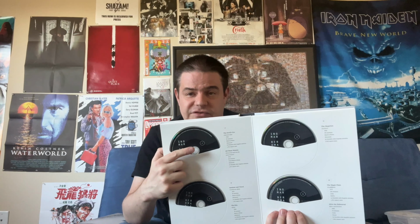Disc 17 is The Devil's Eye and All These Women. Disc 18 is Sawdust and Tinsel and The Rite. Disc 19 is The Magician. Disc 20 is The Magic Flute and After the Rehearsal. Disc 21 is The Touch and The Serpent's Egg.